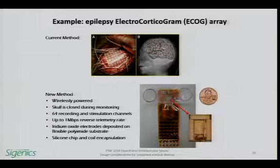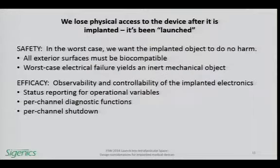Being wireless and being fairly complicated, now that we've done all that, we're facing this whole set of problems that I described earlier. We've got a complicated electronic machine inside somebody's body. Once we launch it, it's inside somebody's skull. We lose physical access to the device. So in the very worst of all imaginable cases, we'd like this thing to become an inert mechanical object, sort of like a piercing or something. People don't usually pierce their heads, but you'd at least like it not to sit there and zap you randomly.